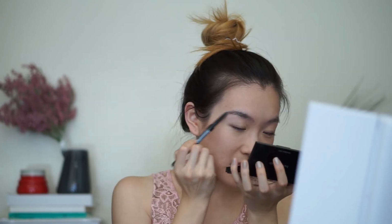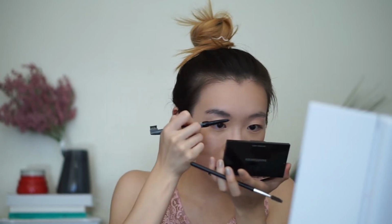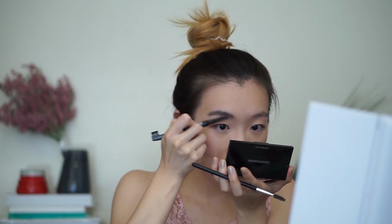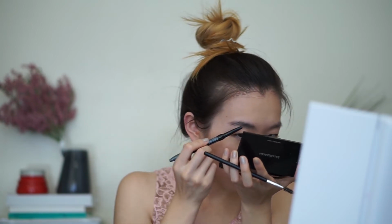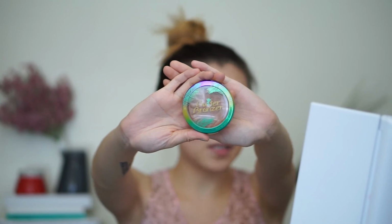On an everyday basis, I like to keep my brow routine pretty simple. Basically, the goal is just to give it a little bit more volume, and that's really it. Alright, so that is it for my brow. Quick 2-minute brow routine.